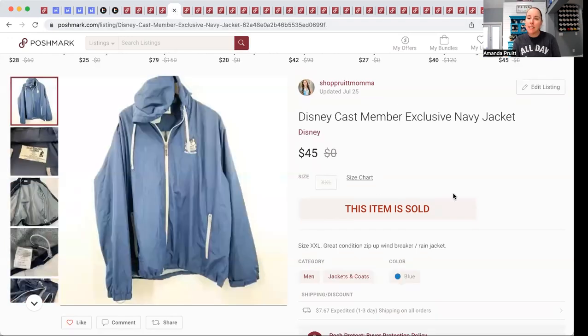This is a Disney cast member exclusive zip up rain jacket. I picked this up at the bins a long time ago. It took a while to sell. It's a men's size 2X. And this is one of those sales where I was like, please let them just get this and give me 5 stars and move on, because they asked about 75 questions. Definitely not that many, but it felt like that. And it was questions like, are there any tears? Like, I just felt like, oh my gosh, if there's one loose thread on this jacket, they're going to open a case. They didn't. They left me 5 stars. But it was just one of those sales where I'm like, I'd rather just not even sell it to you. And then they bought it. So it sold for $45.